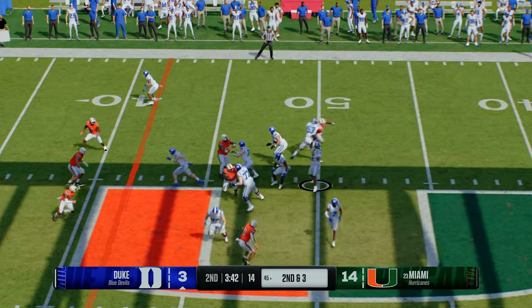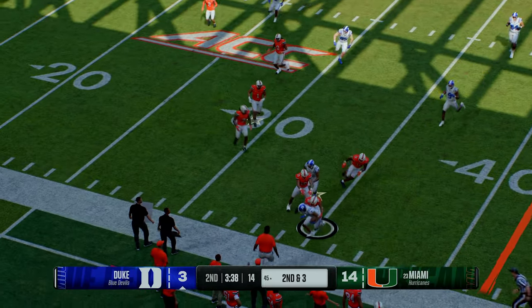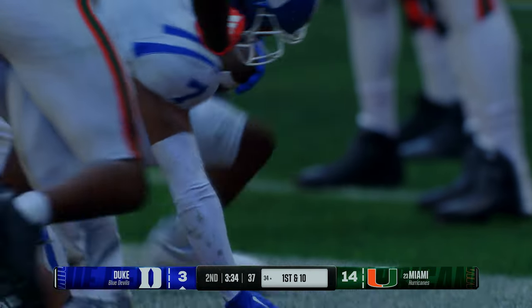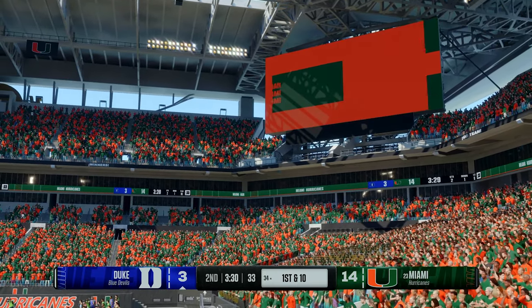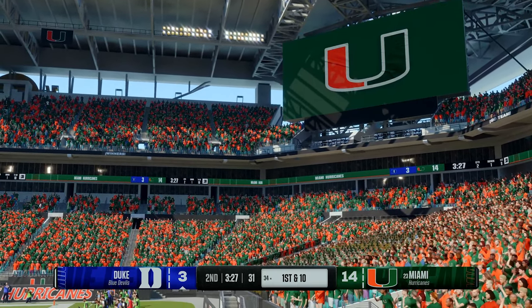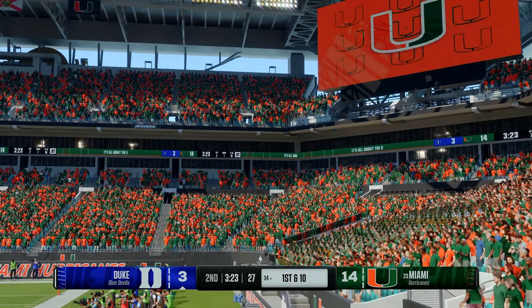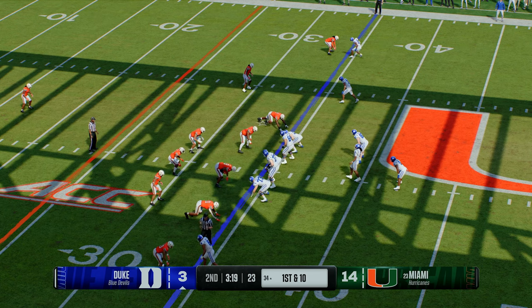To the air, it's Murphy. And good blocking in space out there to give him enough room to pick up the first down. And a big key on that throw to the slot receiver, guys, is putting the ball out in front. The location of the throw is what helped that guy get extra yards after the catch. And the Blue Devils are on the move.